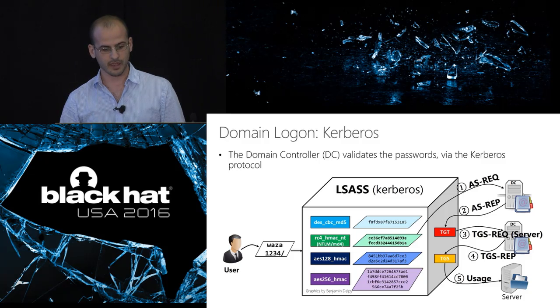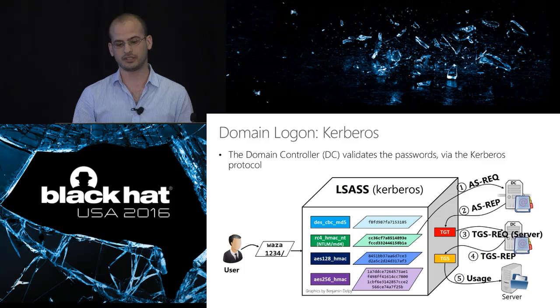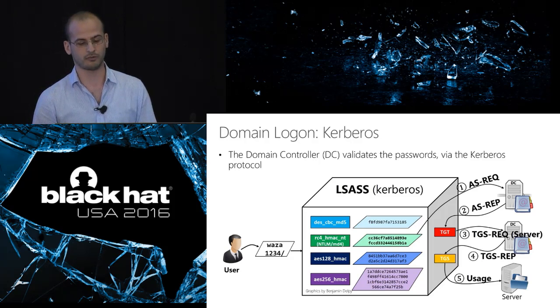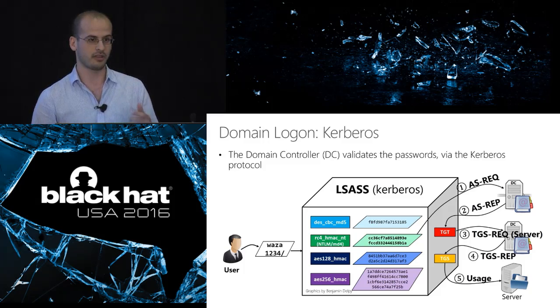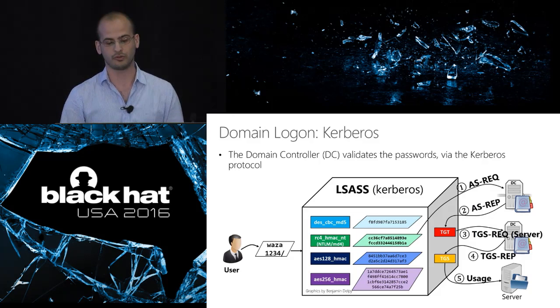So how does it work? A user, when he wants to log on, enters his password into the computer. This password is then hashed into different keys from different encryption suites, such as AES, RC4, and so forth. He then requests something called a TGT from the domain controller. This is done by encrypting a timestamp with his key. The DC then gets the request, which is called an AS request, and tries to decrypt it with the keys. The DC has the keys for all the users and for all the servers. So if the key is correct, it will successfully decrypt the timestamp. And if it matches, then it will give the TGT, the ticket granting ticket, to the user.